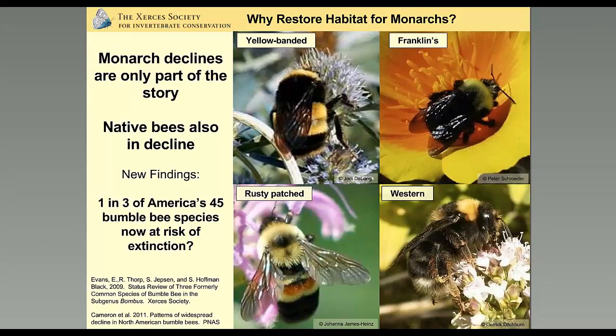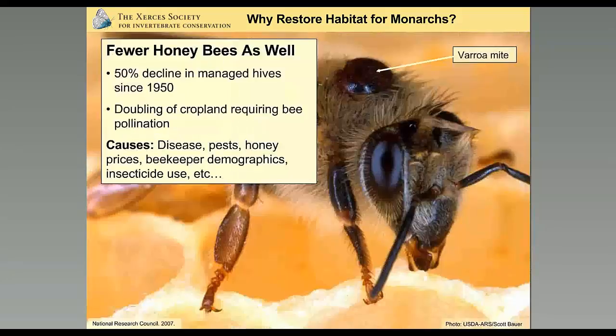And looking at your screen here, for example, you can see in the upper right-hand corner Franklin's bumblebee. This is a bumblebee that was native to the West Coast, to California and Oregon. And this is a species that we think may be extinct today. And we have these other species of bumblebees that are increasingly imperiled as well. So habitat restoration doesn't just support monarchs, but it supports these other pollinators as well.